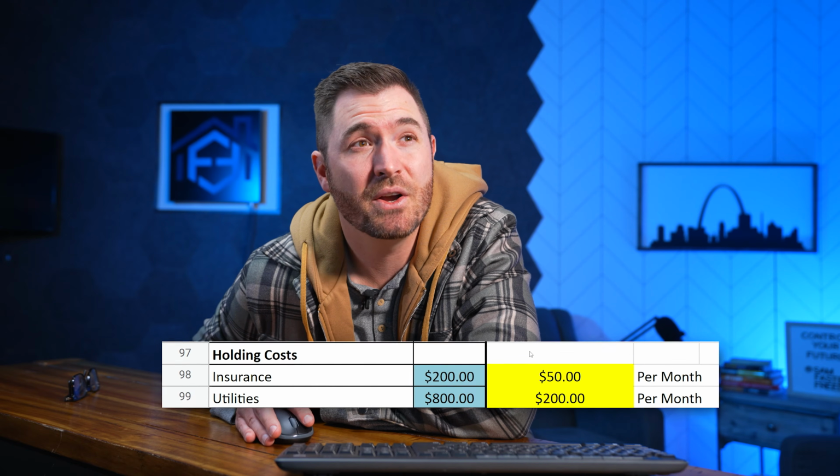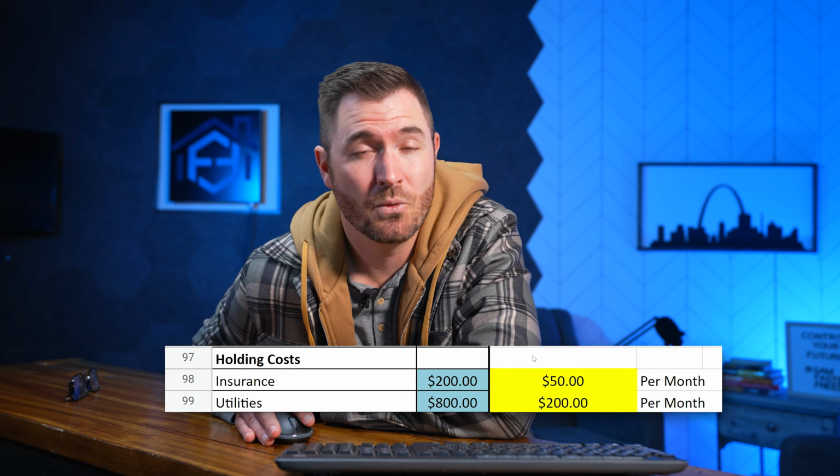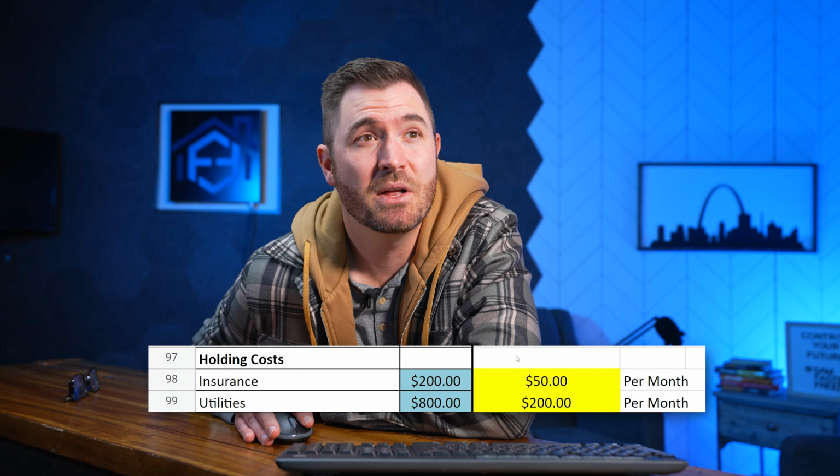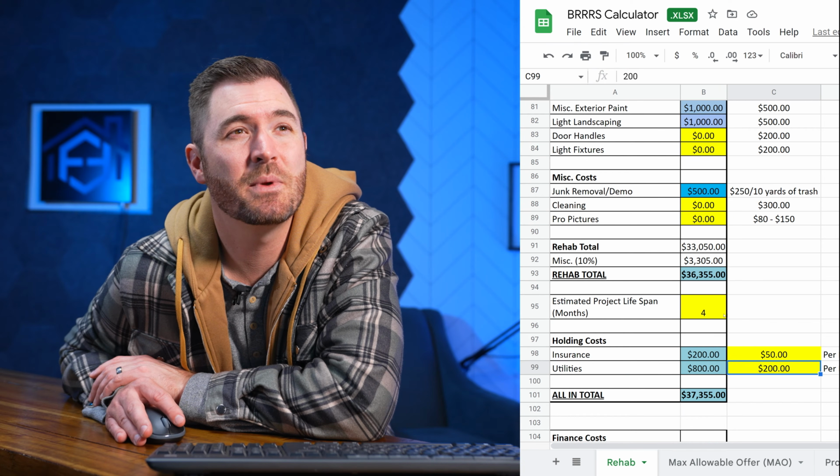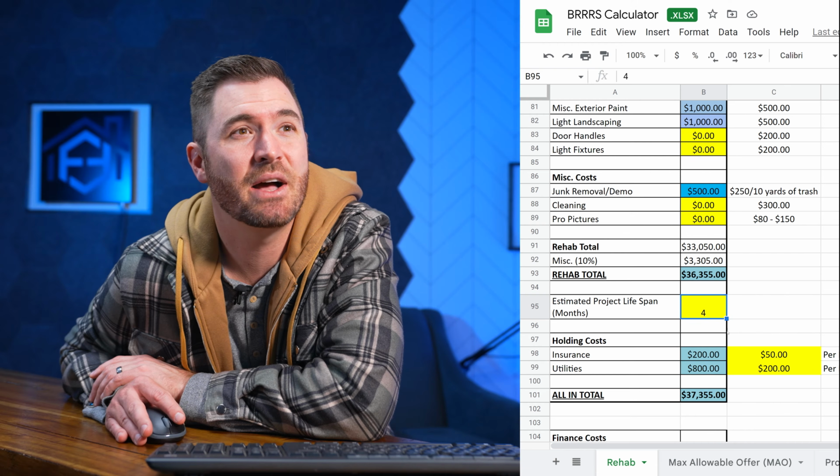We also have to accrue, and you need to accrue for your holding costs, which insurance for rehab properties for us is $50 a month, and utilities are about $200 a month. You have to pay for air, heat and AC if it's the summer or winter, electric, gas, water, all those things. So this fancy dancy little formula will calculate it for you. You just type in how many months the project is and it will calculate all of that.